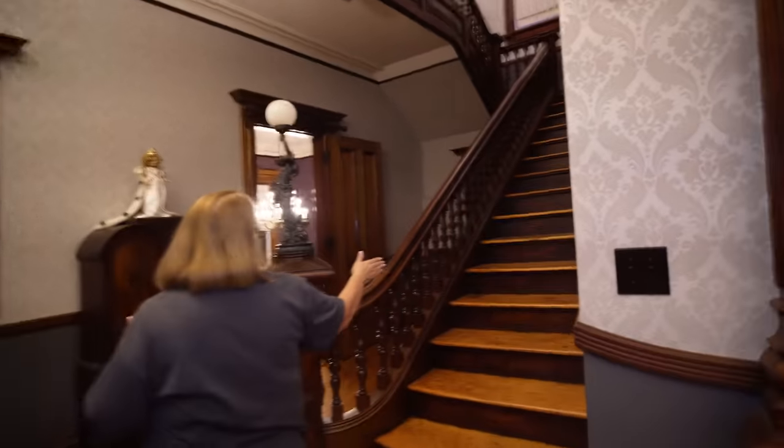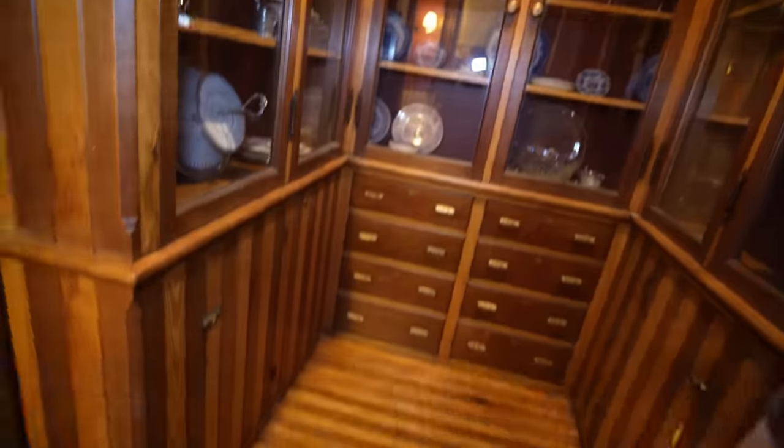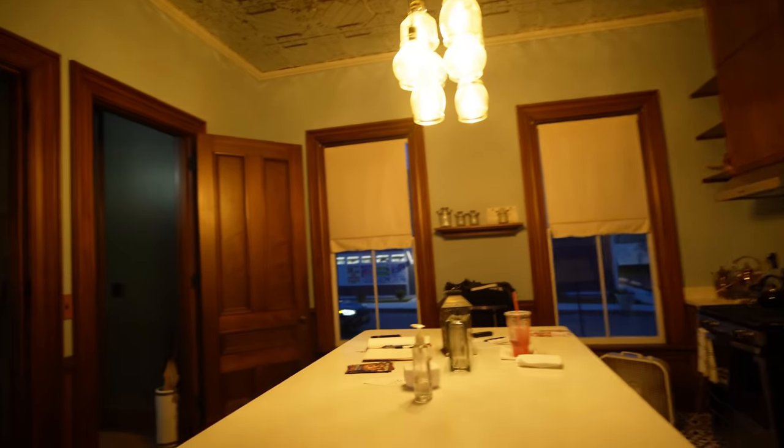This is the main staircase. This is what they would have used. And you guys are here in the dining room. This is my favorite room. This is the pantry, all original. Everything in here is original. I love this floor. It was gorgeous, right? I love this ceiling.